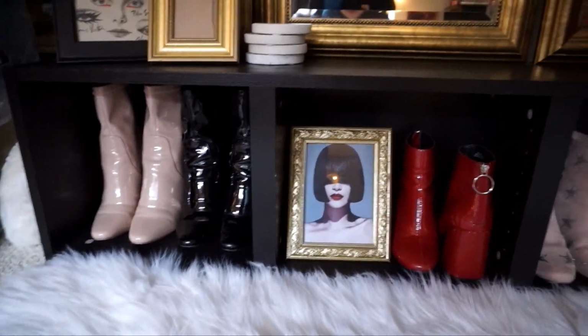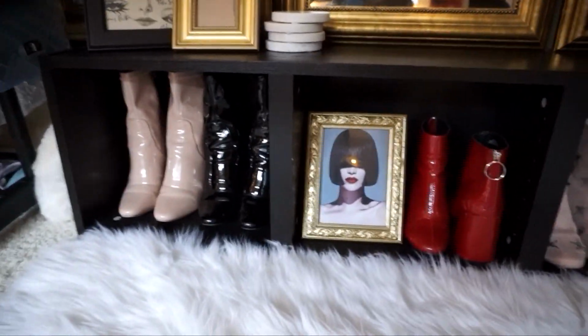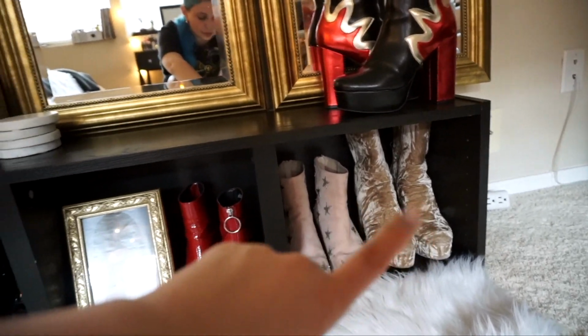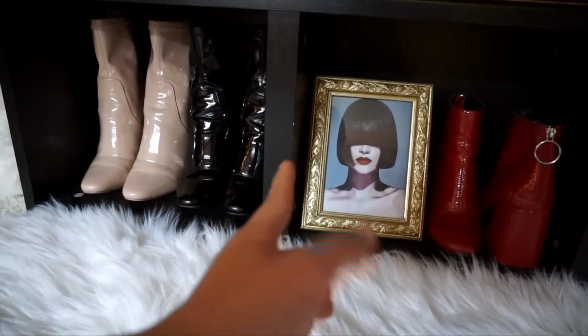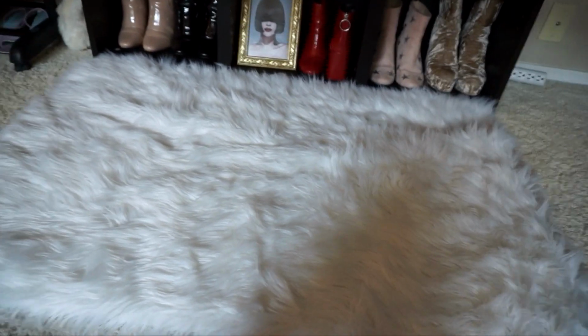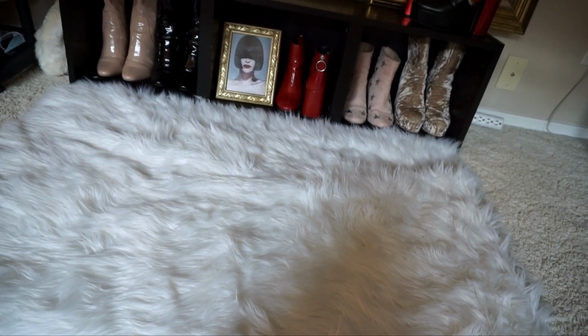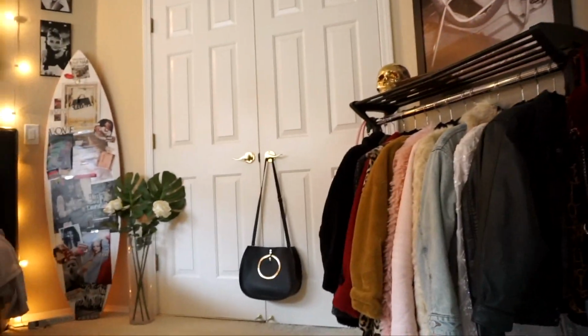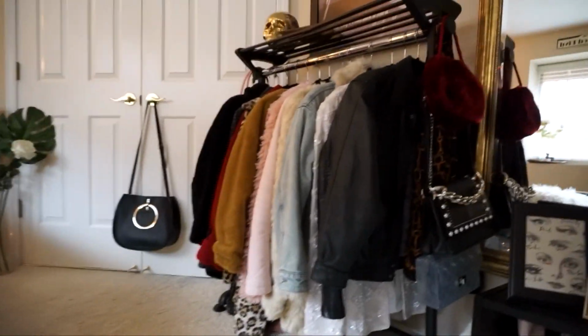I'm gonna let you guys know right now, all of these shoes down here are from Forever 21, except these ones right here, these velvet ones, are from Urban. And then this frame I just ripped out of a magazine and stuck into a random frame. And then this carpet is from, you guessed it, TJ Maxx. Wow, how annoying.